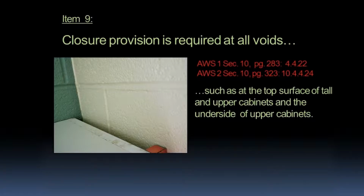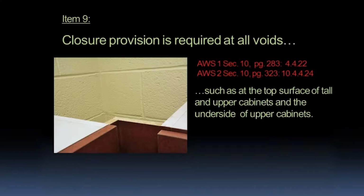That requirement for filling voids extends to voids like this one, where a couple wall cabinet runs are coming together at 90 degrees in the corner of a structural wall.